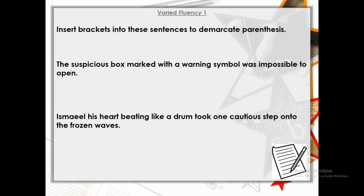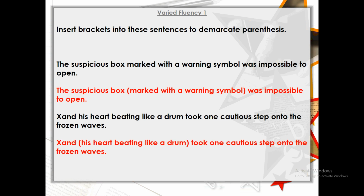Okay, let's have a look at our answers then. Of course, we've got brackets around marked with a warning symbol. There's your added information, there's your relative clause marked by your brackets in there. So that's your parenthesis. And then we've got here Zand, I thought I changed the name, that's my bad. So Zand, his heart beating like a drum, took one cautious step onto the frozen wave. So that's where your brackets need to be. It's adding extra information about the person.